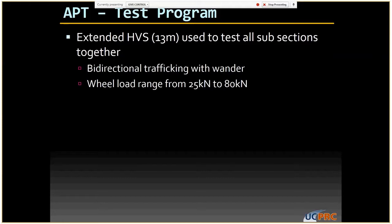We didn't think there would be any problems in terms of healing or anything like that on top of the concrete blocks. And then we used a wheel load range. Sorry, this is in metric. But ranging from 25 kilonewtons, which is about half a standard axle load, going right up to 80 kilonewtons, which is twice a standard axle load applied with that single wheel.